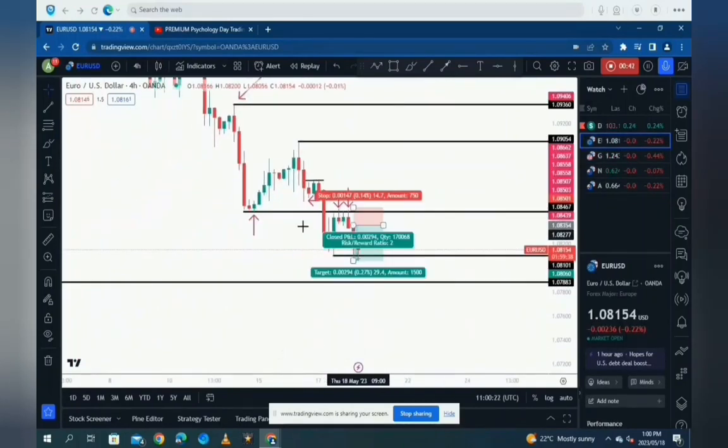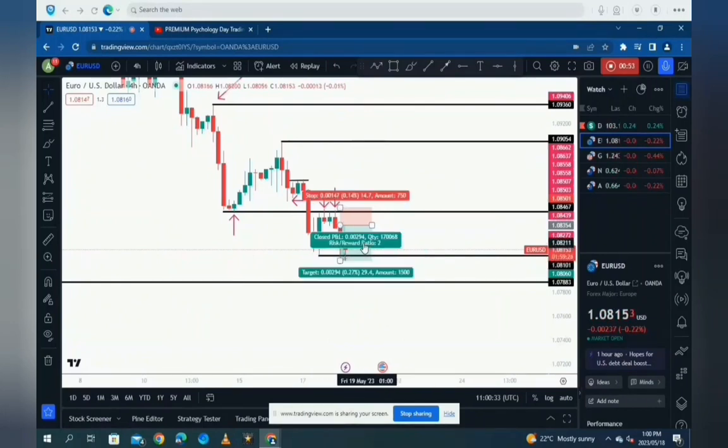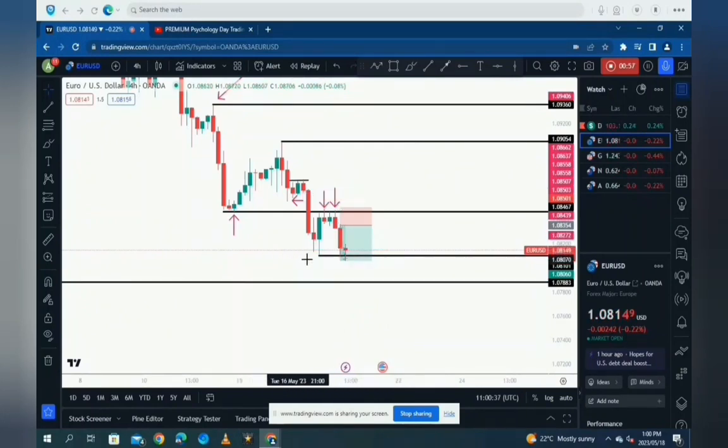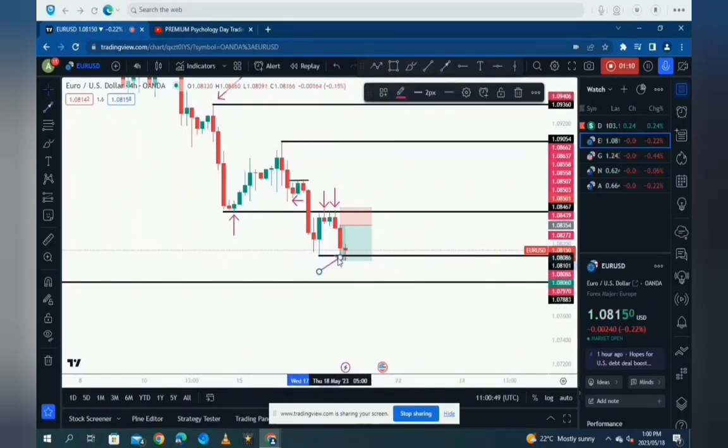So we're going to start with the Euro USD. We've already hit take profit here, and this thing is reacting to this level here. So I've already got my 1 to 2 there, so I'm happy with the Euro USD. But if you are still holding this trade, then I would suggest you move your stop loss, at least take some profits off the market before the market starts reversing to the upside, because it does look like the market is reacting to that level there. But that is the story with the Euro USD.